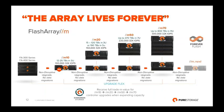In terms of migrating, well, actually that's the wrong phrase. There is no migration between any of these models. It is just an upgrade. So even if you started on the left with the old version and then moved to the new type of array, these upgrades are done non-disruptively, with no downtime and, more importantly, no performance loss.